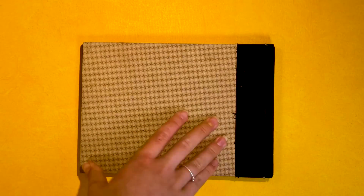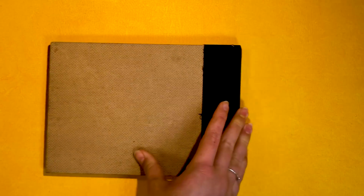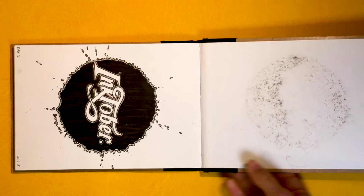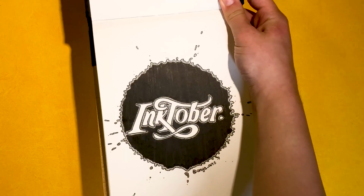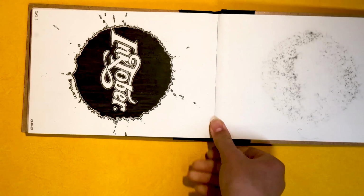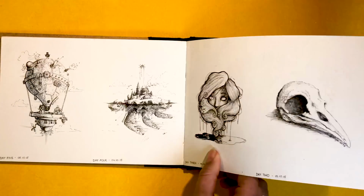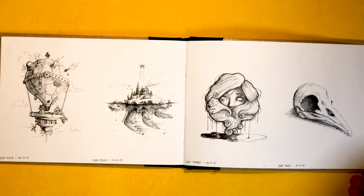Staying with the same sketchbook, now we're going to go into the back, and this was my first ever Inktober. I almost finished it, but I never got to the last day. So day one was, well, Inktober. I don't think I followed any prompts for this. I just went with whatever my imagination was imagining.